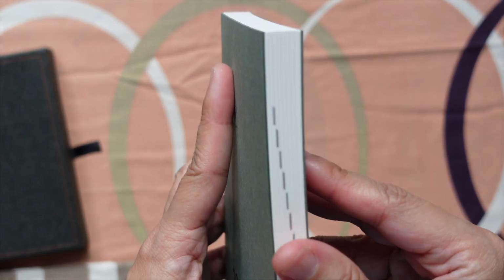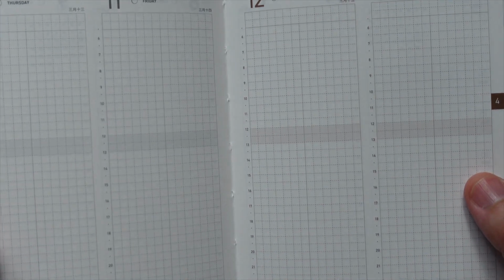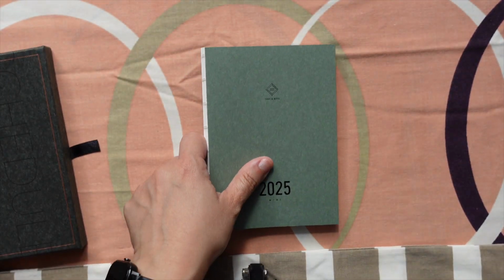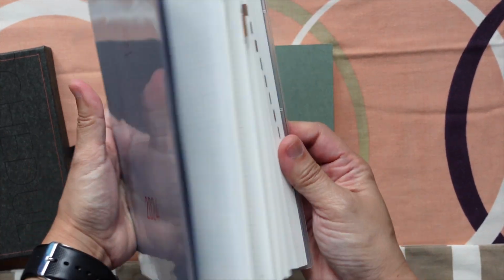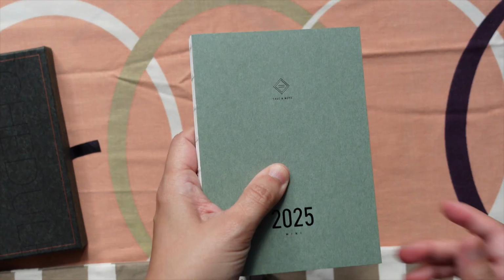And what I like about this planner is it's A6. It's very easy to fill up all of these spaces. It's not going to be as overwhelming as an A5, which is this big. Like, look at the weeklies here. It's a lot bigger than the one in A6, which is really ideal.